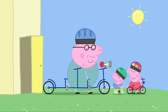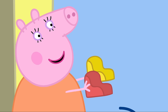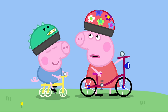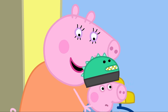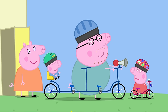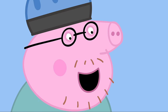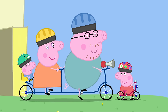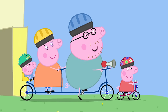I sit at the front and Mummy Pig sits at the back. And we can put these two seats on the back for Peppa and George. But we want to ride our own bicycles. George is a bit too little. His legs will get very tired. But I'm a big girl. I won't get tired. It will be a long cycle ride, Peppa. Are you sure? Yes, Daddy. I'm sure. OK. Are we all ready? Yes, Daddy Pig. Then let's go.